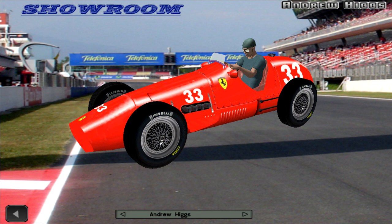Ascari took pole from Farina, who was second on the grid. Taruffi started from third. Jean Bera was fourth, and on the fifth spot on the grid was Robert Manzon. Ascari drove a brilliant race to take home the win. Farina came home second, 1 lap behind Ascari. Taruffi finished third, 2 laps down. Manzon was fourth, 3 laps behind, and Trintignant rounded off the top 5 and was 5 laps behind the leader. Ascari also posted the fastest lap of the race, a 2 minute 17.3 second lap time.